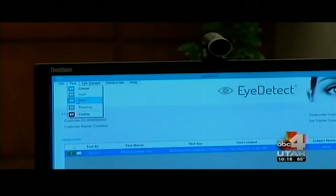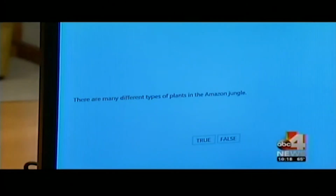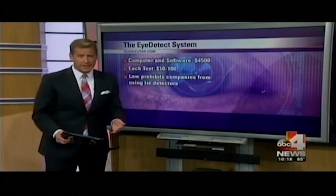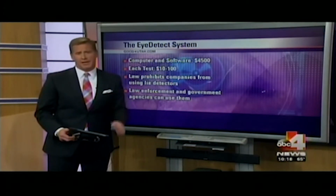And now the 30-year police veteran believes EyeDetect will help Salt Lake City Police weed out questionable candidates, which he says is good for the department and good for the public. And we think that we will have a better screened candidate who will be a better employee for the department for years to come. Now, U.S. law prohibits private companies from using lie detectors for jobs, but law enforcement and government agencies can use them.